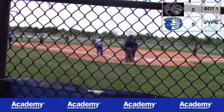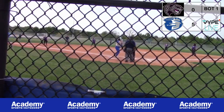Yeah, one of the coaches just mentioned it. Just the Jaguars in purple just not communicating. Runners stealing bases and just a lack of communication, not really talking to each other out there. So things they're going to have to clean up if they want to not let this game get away from them.